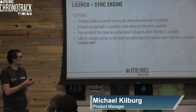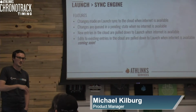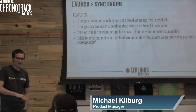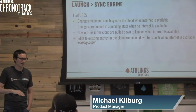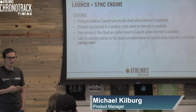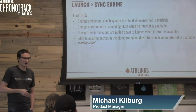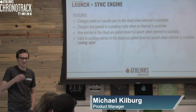The one thing that we're not supporting yet is edits to existing entries getting pulled down to launch. So if you edit an existing entry in the cloud, that edit will not show for that entry in launch yet. That's a slightly more complicated engineering problem. We're still working through what the best, most performant solution is going to be, but we know we have to do it to make this a complete product as far as the syncing is concerned.